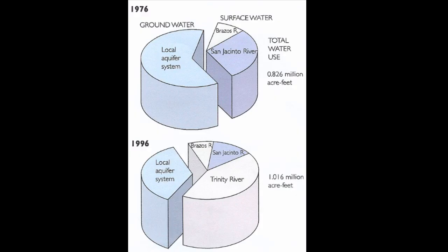Now take a look at this. 1976 up here, most of the water, about 2/3, they're pulling out of the ground. They're getting some from the Brazos River and some from the San Jacinto River. And if you look down at the bottom here, 1996, they cut their groundwater use by half to 1/3. They're still pulling water out of the Brazos and San Jacinto rivers, but now they're pulling it out of the Trinity River.